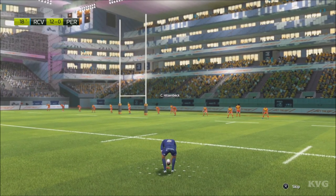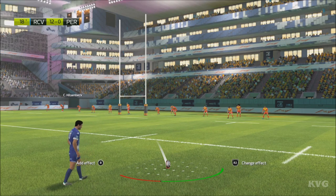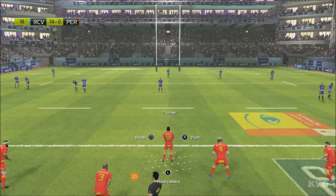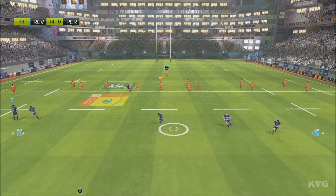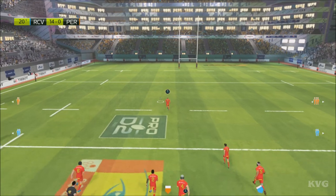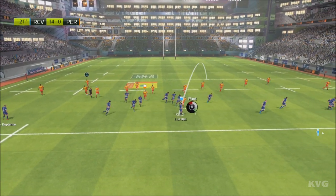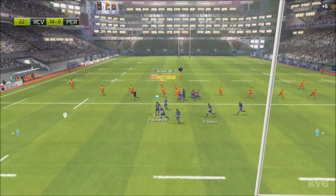Lining up the conversion to add the extra two. Neil. It looks like he's got his lucky boots on today. So safe under the high ball. Acebes takes the ball to the ground. It's a ruck. They've managed to keep possession of the ball.